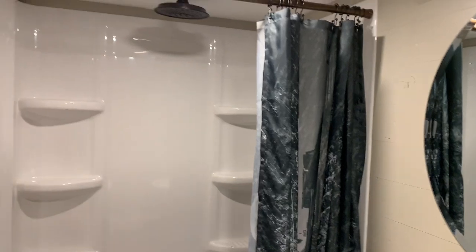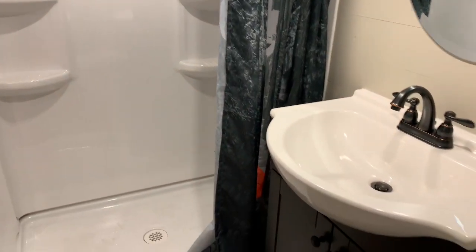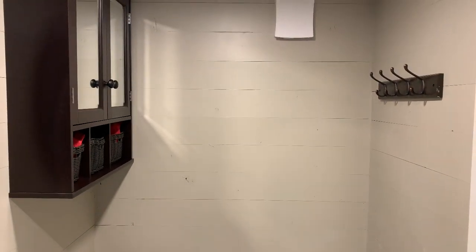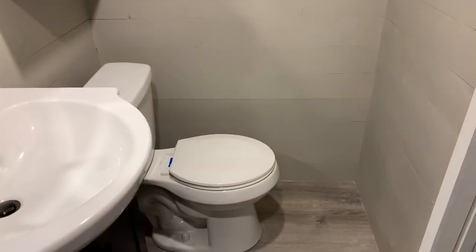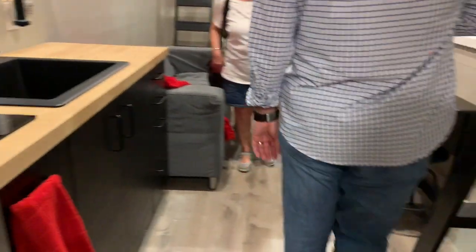So it just goes to show that design goes a long way in creating space, no matter what the square footage is. Just because you have a lot of square footage doesn't mean it feels any bigger. So the shiplap walls on this one were really nice. Again, the bathroom feels a little cramped compared to other places. You've got the big size refrigerator. This would be where the washer and dryer goes.